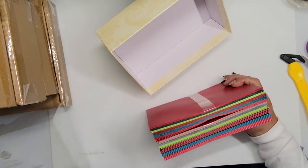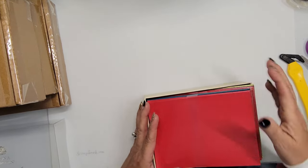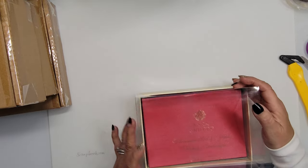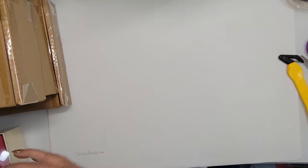There's 36. Okay, so 36 envelopes, 36 cards. I mean, hello. I cannot complain. So I got these and now I can fiddle with them. So we're going to add that to our ever-growing... Oh, no, it goes on the outside. I'm sitting here trying to put it on the inside. That's not going to happen.